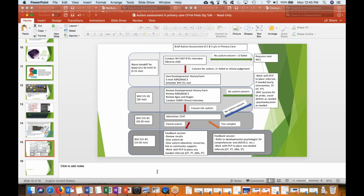We try to stay pretty integrated here, so 80% or more of our appointments are on the PCP schedule, and we try to maintain that as much as possible. So we've been talking about the incremental validity of doing the ASRS or a BASC or that full 30-minute appointment. I know you might not have data on it, but just from your own personal experience, do you feel like you're getting a lot from that? I know you hinted at the ASRS telling you whatever the parents were already saying. Do you feel like that's an essential part of your process?